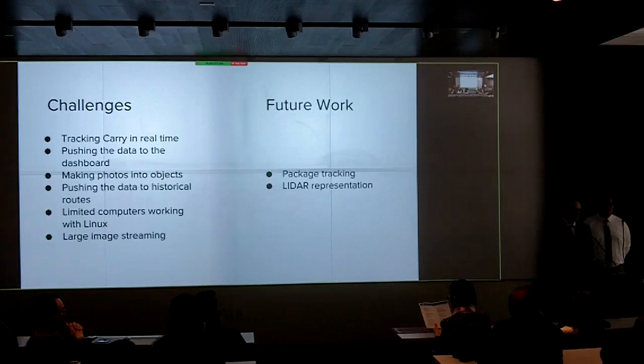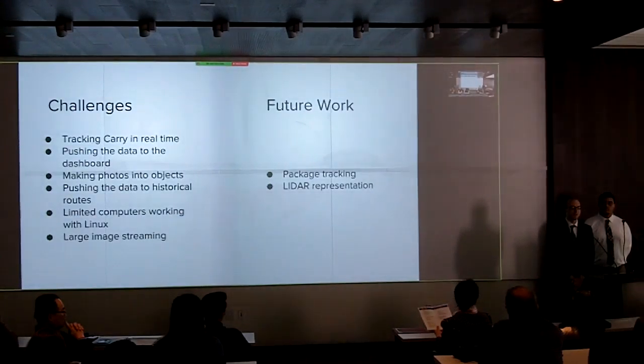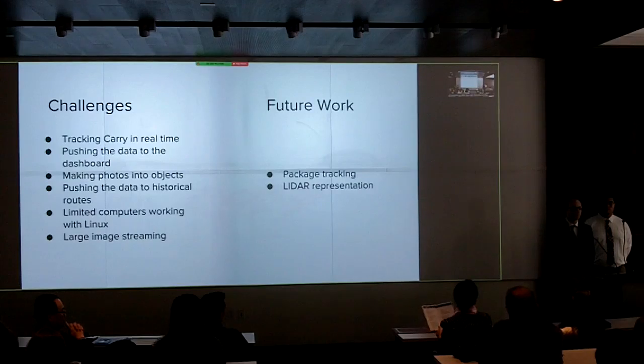And lastly, the largest issue was we only had limited computers working with Linux. We had 2 computers running Linux. One was fairly slow, the other one was on a different flavor, and it added a bit of confusion whenever we transferred the project between both computers.